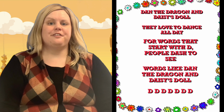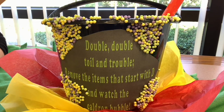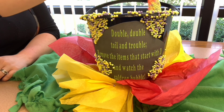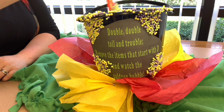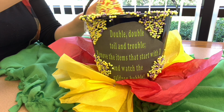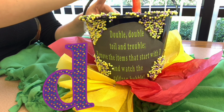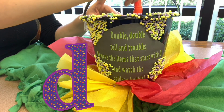Double, double, toil and trouble. Remove the items that start with a D and watch the cauldron bubble. Help, our cauldron is way too full. We need to dig through the pot and find the items that start with the letter D. We need to sort out the words that don't belong to fix our recipe. So let's go through all the ingredients. Get ready to stir the pot.